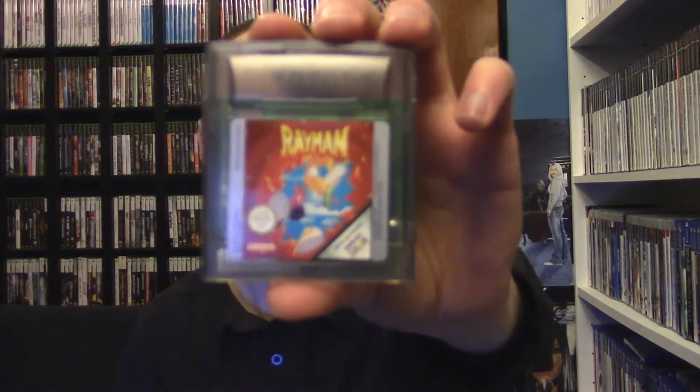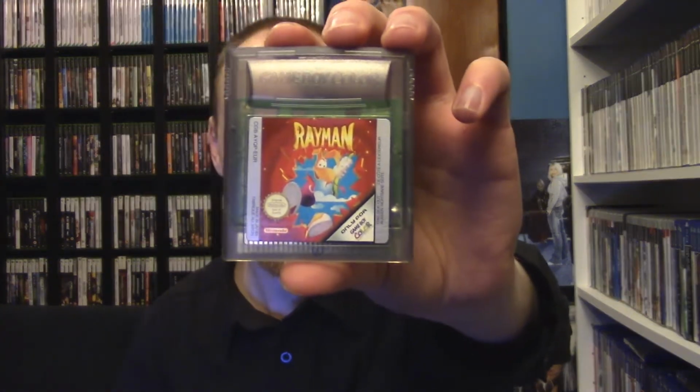Next up, from the Gold Mine in Newquay. First up, I picked up Rayman for the Game Boy Color. This is very similar to the PlayStation 1 version. The story's a little different and it's missing a few features, but essentially it's the same game. Very cool to have this on the Game Boy Color. I love Rayman and I love Game Boy Color games, so I had to pick this up, and I got it very cheap as well.